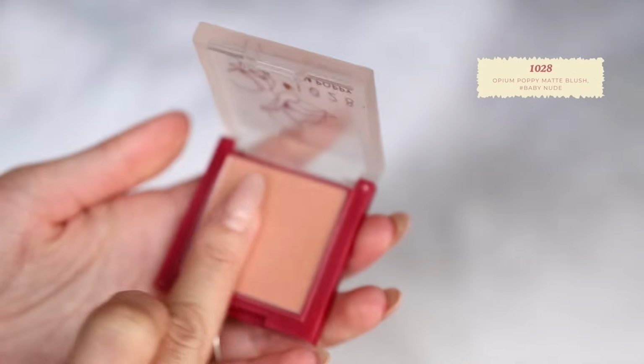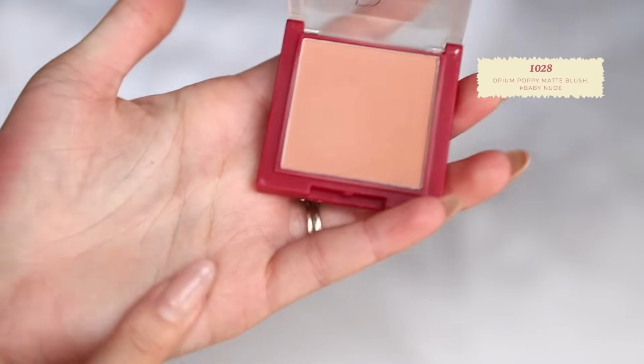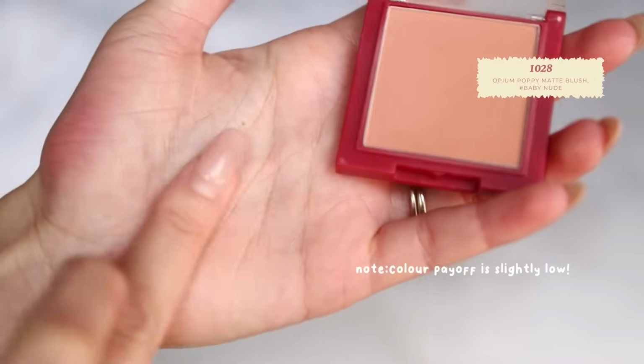Okay, so good. What I have on my cheeks today is from 1028. It's super affordable. I love this shade. Okay, frankly, I think it's not the most pigmented, and you really need to whack it, like load it up with your blush brush to pile it on to get the color to show. But I love this color. It is so noir, you know, it's like nude noir. It is actually called Hua Xing Baby Nude.